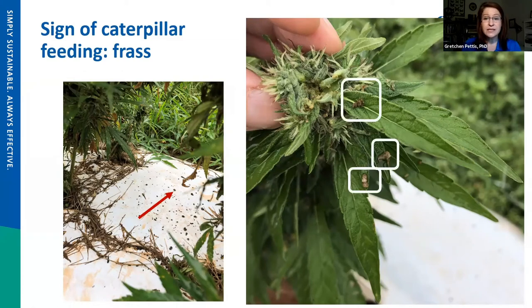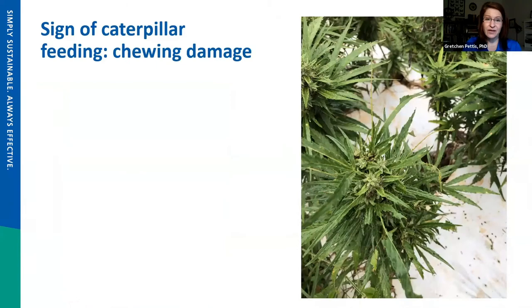You might also see it on the plants themselves. So here's a bud where a caterpillar had been removed, and you can see these are wet because it was kind of wet out that day, but they can also be dry pellets that indicate that a caterpillar has been feeding. So the caterpillars can be, like I said, a bit cryptic. So frass is really the best way I've found.